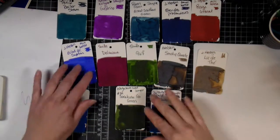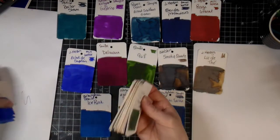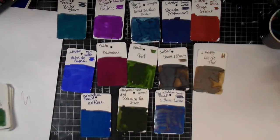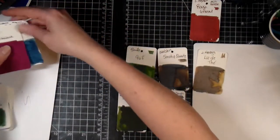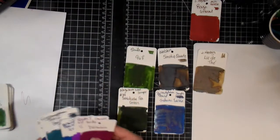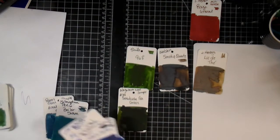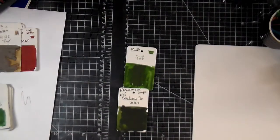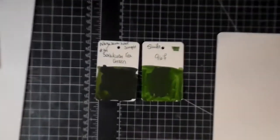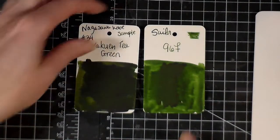Okay, so here are all the beautiful inks that I've swatched. There's a lot. I've pulled out all the ink cards that I thought could be somewhat close to this. So let's put them in the order of the colors, because that's how I'm going to pull out the cards. We'll go with the green first. You can see that they're quite different. This is the Sorakuen Tea Green from Nagasawa Kobe, and this is the 967 from Sailor.